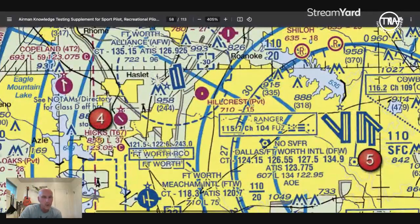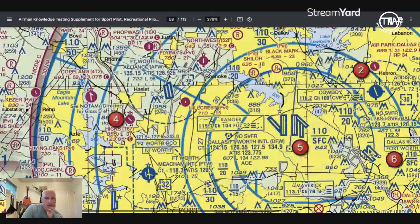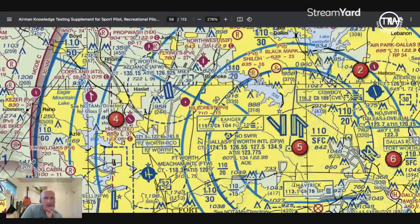Here's the airport. This question was on there about the Hicks Airport. You had to know the floor of it. It was tough. All right. Going through everything like that. So they'll ask about some of these, I'll call them more minor airports in these.